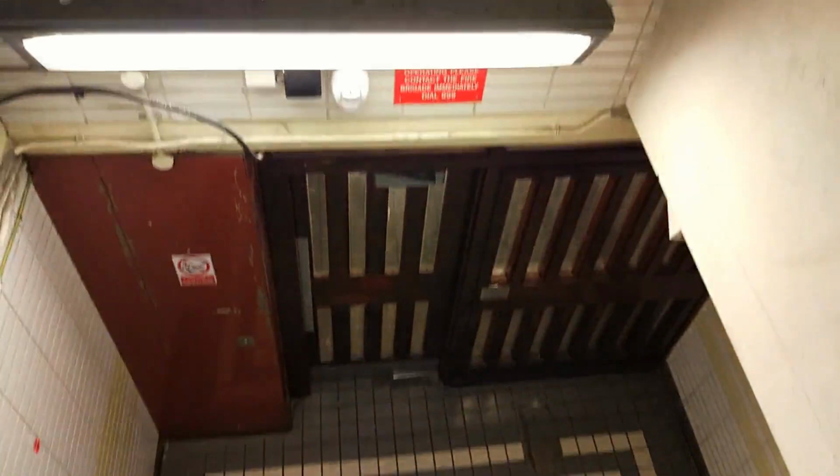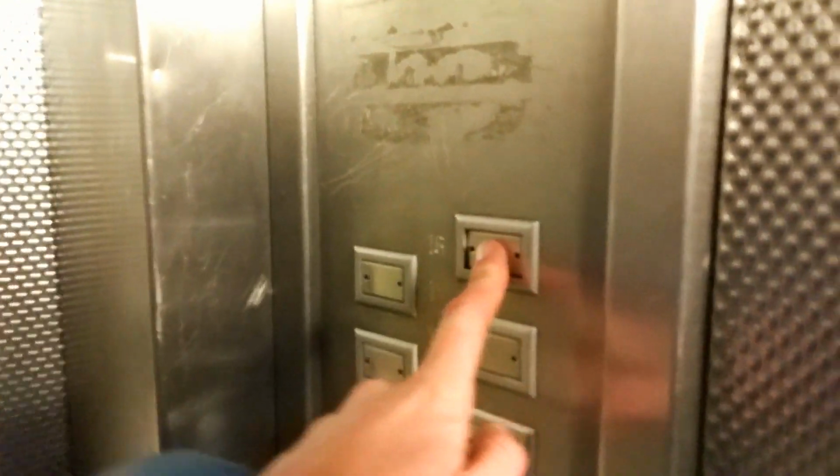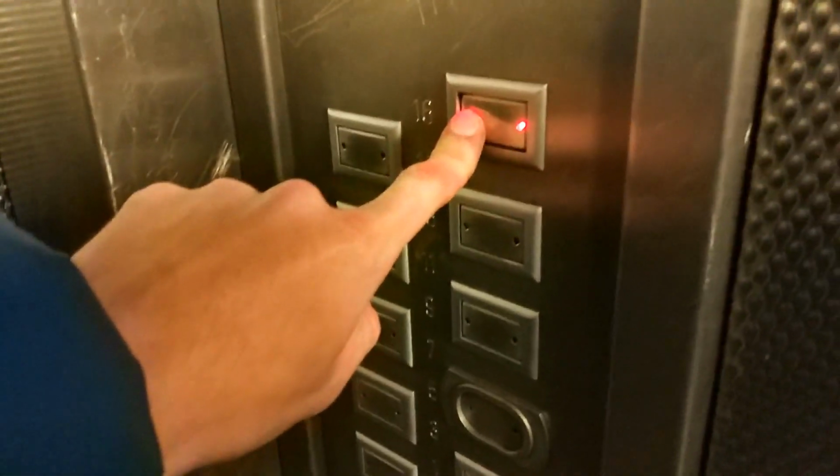So let's take a look around. And down there is the lower ground floor. You've got upper ground and lower ground. Again, this Benny lift. One of the buttons has been replaced with an Express button, but all the other buttons are Benny buttons. I think it's hard to get hold of the Benny button, so when the button fails, they replace it with an Express button. But our Express button's actually from the same era as the Benny buttons.